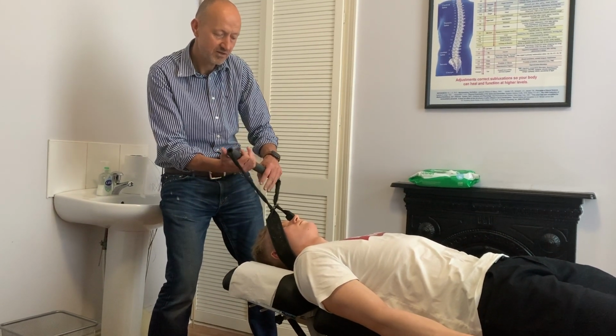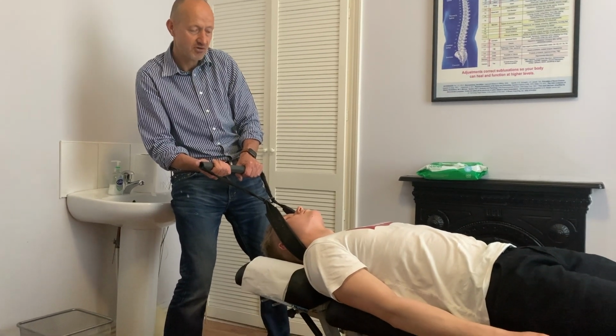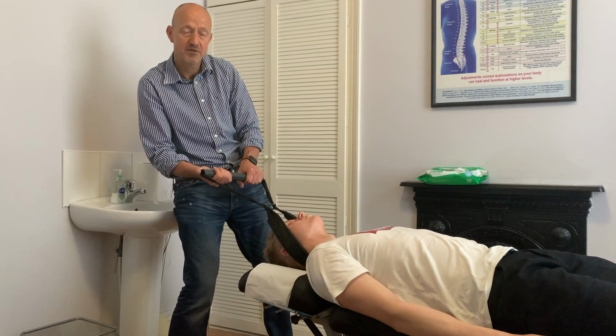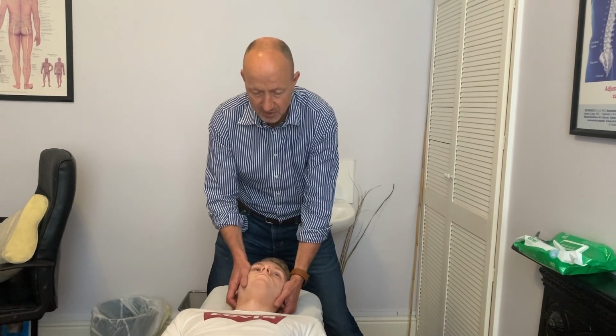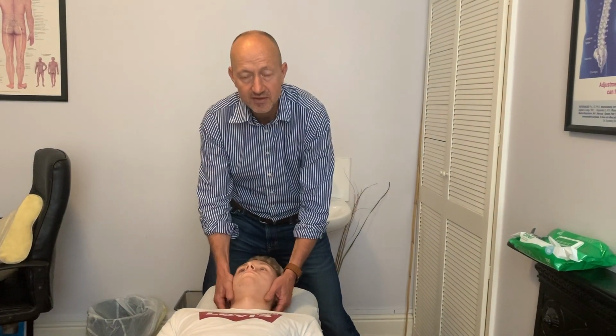So we just do a little bit of traction, depending on what the patients come in for, but this is a little bit of traction that's very, very helpful for the neck, opening the discs, opening the joints, etc. When we assess the neck or assess any of the spinal joints, we're moving the neck around, just looking to see how the joints are moving.